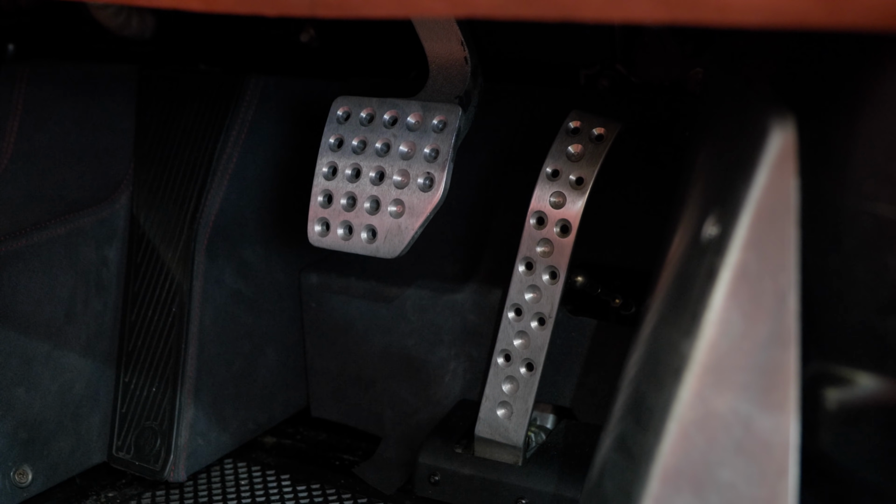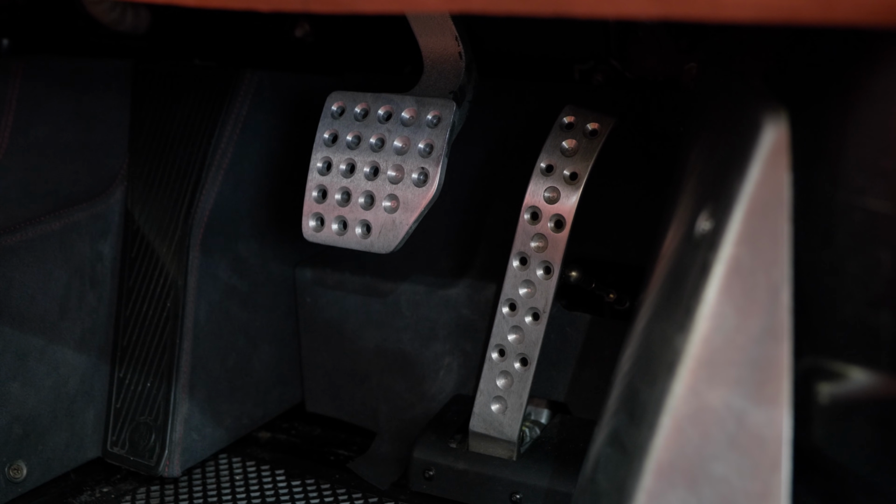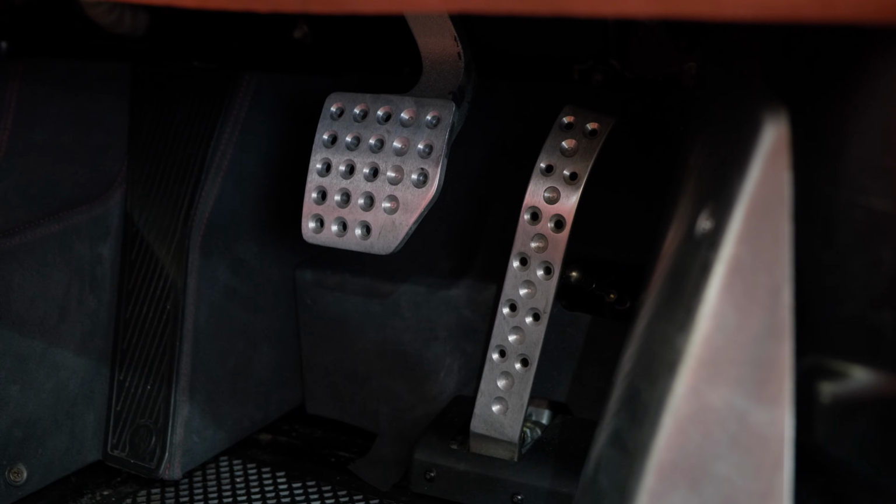Now, if you're going to drive something a little bit more modern, say for example the 430 over there, you'd think because it's a single clutch gearbox and therefore has only two pedals, you'd have a lot more room in the footwell. But as we'll see later, that is a false assumption to make. So whatever Ferrari you're going to be driving, get yourself the thinnest, narrowest, best pair of footwear you can find for driving a sporty car.